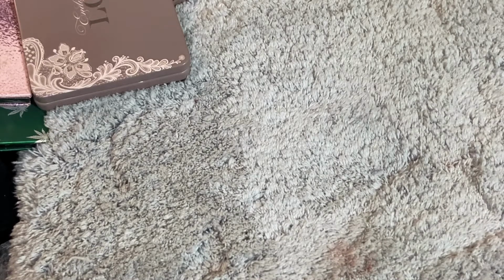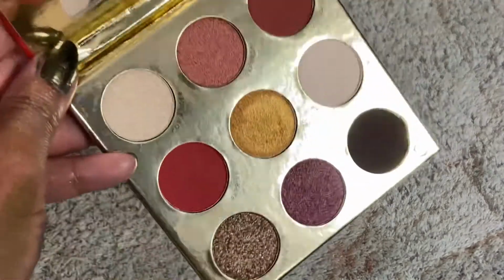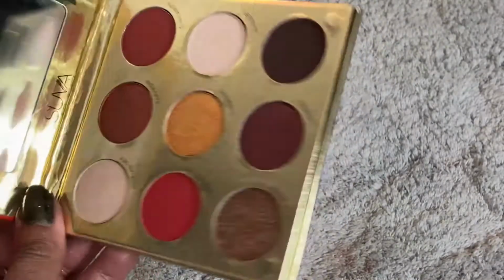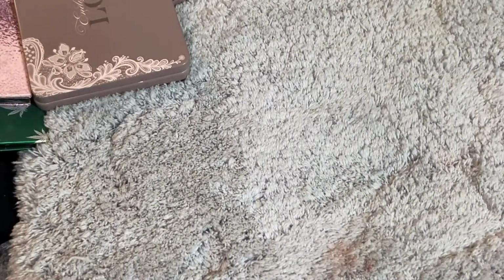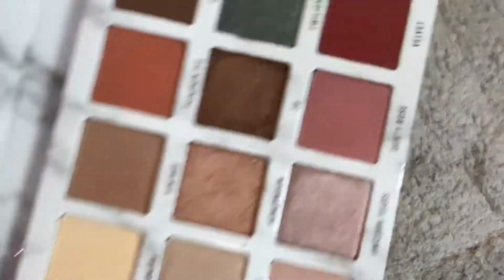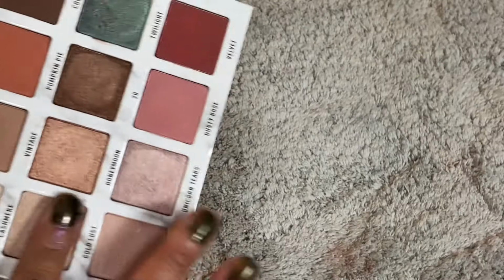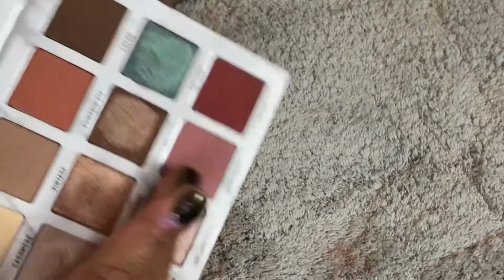Then we have the Suva Beauty Saffron. Definitely an autumnal type of palette. Really beautiful. I haven't used this yet. I got it from a seller off of Etsy. Not Etsy, Mercari. This one is the Venus Marble 12 color eyeshadow palette. I love this palette. Oh my gosh. I don't know if you can tell how much I've dug into it.